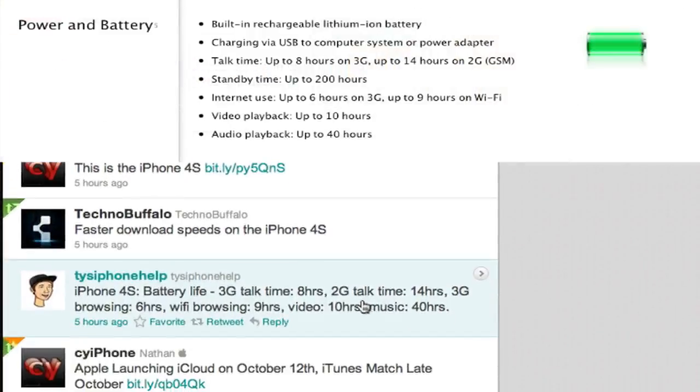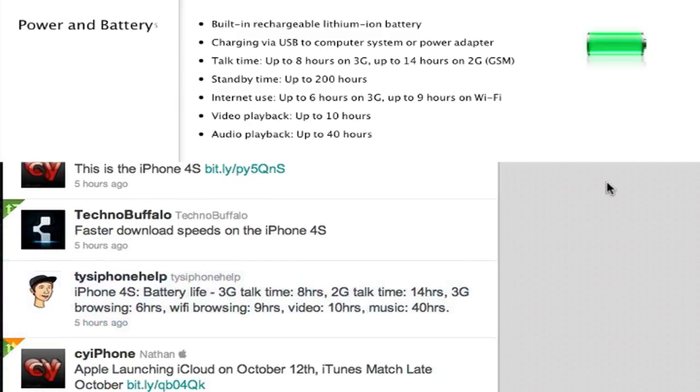Anyway, the battery life. 3G talk time for the iPhone 4S is 8 hours. 2G talk time is 14 hours. 3G browsing, 6 hours. Wi-Fi browsing, 9 hours. Video, 10 hours. Music, 40 hours. I went through that kind of fast. If you guys want to check that out, just go ahead and pause it on there.